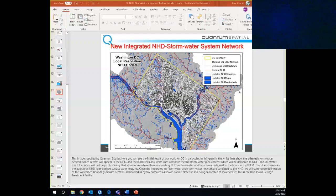Yeah, the white is all pipe. Okay, and those are in NHD, or you're going to maintain those in NHD? Yes, our steward will maintain those as changes come about in concert with DC Water, the water utility. And can you explain just a little bit about your thought process about how you chose which ones, or what quantity of stormwater pipes to put into the national data set?